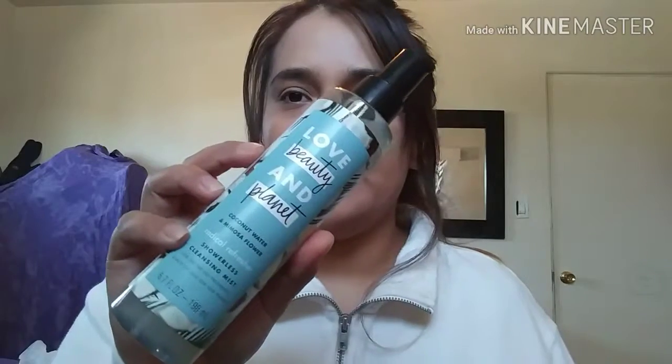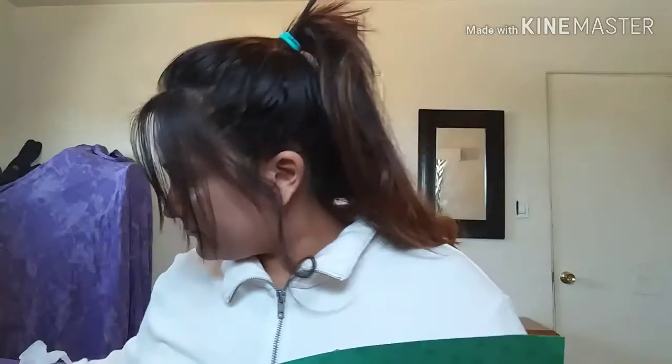Then the next thing I'm gonna pull out is this, which I've tried this before and I really like it. It's the Love Beauty and Planet Coconut Water Mimosa. It's my favorite scent too, so that's great. The showerless cleansing mist, and this smells so good. So I'm gonna spray it. It just smells so fresh and clean.